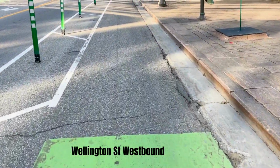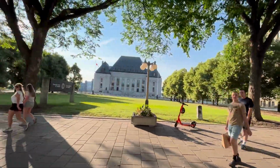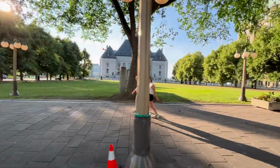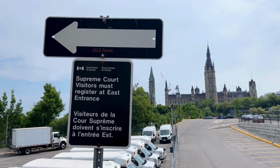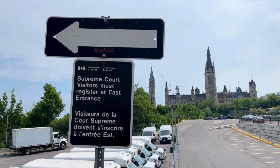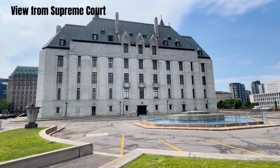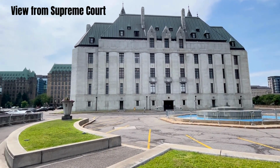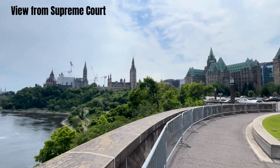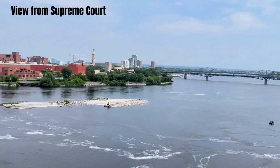Just like Portland, Oregon. Now here the Supreme Court of Canada. Supreme Court visitors must register at East Entrance. Here we have an amazing view from the back of the Supreme Court to the river, Gatineau.